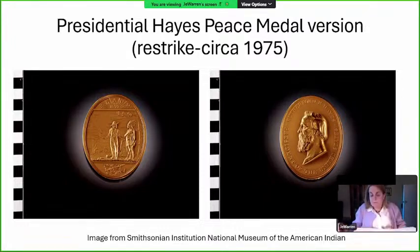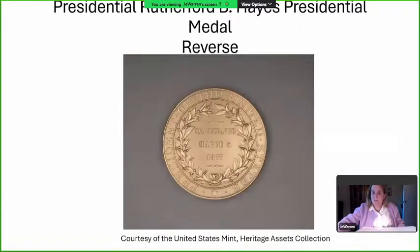Featured also on several annual essay commission medals during the 1880s, and the miniature presidential medal for the series in the early 1970s that were bronze minted at Philadelphia and Denver, and a 24-karat gold plated produced at Philadelphia. Slide 3 shows the bronze reverse that includes the laurel wreath and the inscriptions Presidents of the United States and inaugurated March 5th, 1877. The designer of the medal was George T. Morgan.